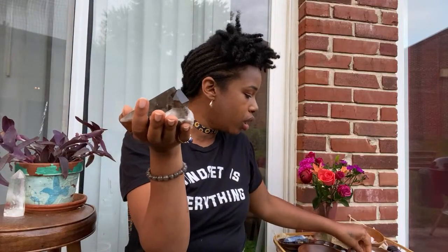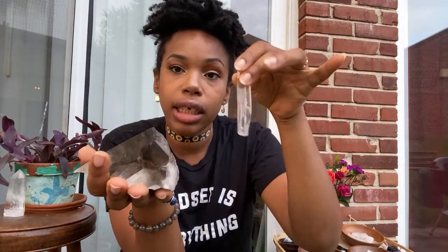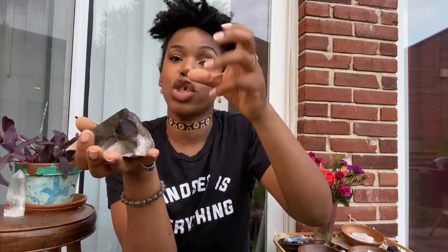Similar to how we can use clear quartz and set our intentions into it, Smoky Quartz is still a quartz. It still has some of that clear quartz energy in it, right? So you can set your intentions into it. Do your crystal grid, do your crystal elixirs, and take it in every single day. That could be part of your routine. Charging up your water every night and then drinking it in the morning could be a continued habit that always programs into your mind.